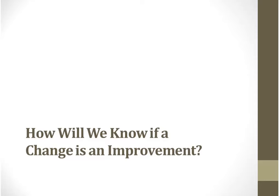So let's talk a little bit about how we will know that a change is an improvement. Now, this is a question that sometimes throws people off. How will we know a change is an improvement? The truth is, and I say in healthcare, but I think it's universal, we often assume things that we change are improvements, and this could be personal. We could change our lifestyle, our routine, things that we do at work, and we almost immediately assume that we accomplished whatever it is we wanted to because of that change.